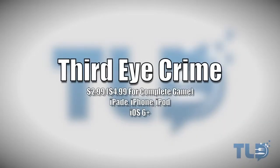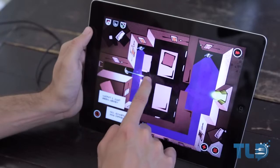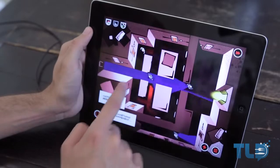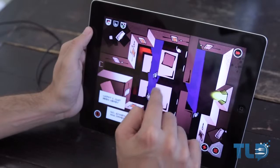Now, third on the list is a game that is a great spin on the stealth genre for touch controls, and that's Third Eye Crime. Gameplay takes place from a bird's eye view, with players making their way to an exit location, maybe taking a break along the way to grab some treasure. Players have an awareness of where enemies think they will be thanks to highlighted red lines, giving you the chance to know where they look first, and as a result, where it's best to hide and get around them.